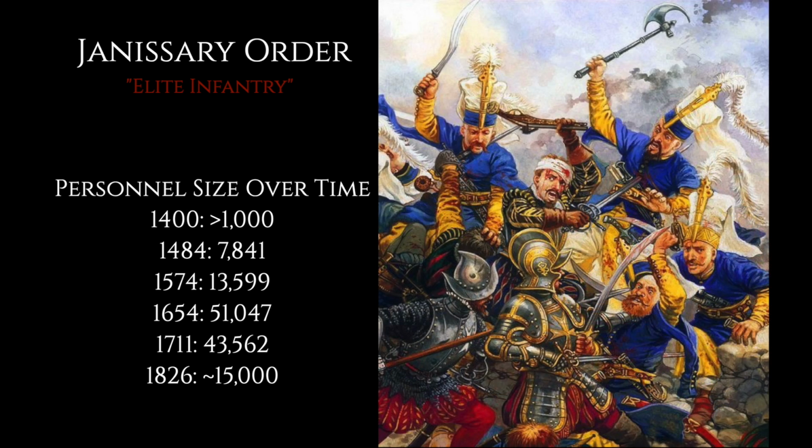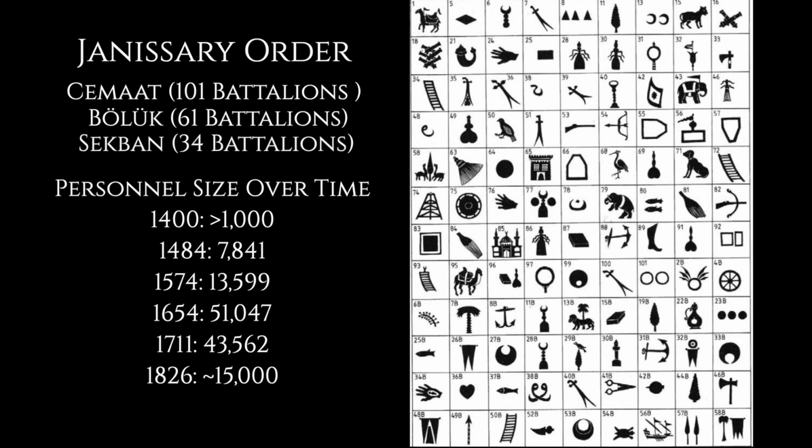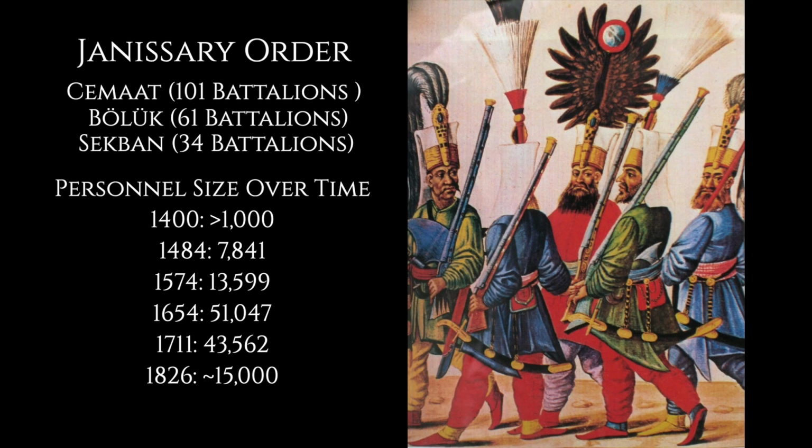Being made out of 196 battalions, the Janissaries were divided into 3 major sub-corps. The Jemaat Janissaries were deployed and stationed on the frontiers of the empire and consisted of 101 battalions. The Bölük Janissaries were stationed in Constantinople and served as the Ottoman Sultan's personal army. They consisted of 61 battalions. Lastly, the Sekban Janissaries were deployed as paramilitary forces, serving as policemen in towns and cities around the empire. They consisted of 34 battalions.